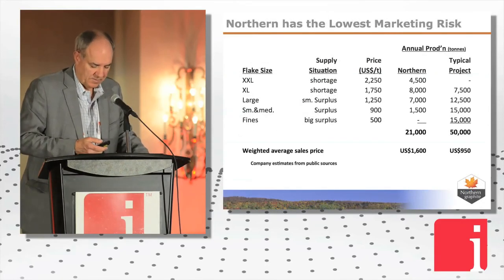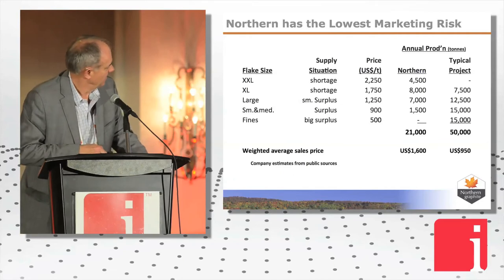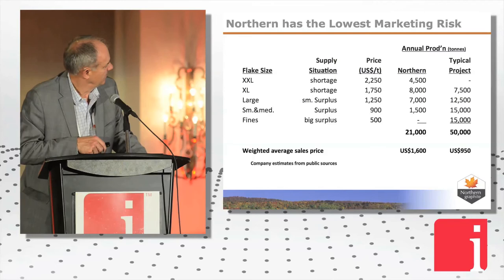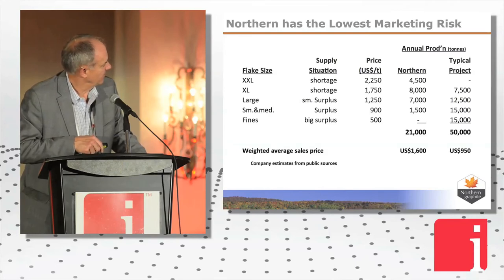A quick bit of comparative analysis here. The 650,000 ton a year market is not one uniform market. We can break it down by flake size. Purity is also a factor, but the key point is the larger flake sizes are in shortage, with the highest price. Smaller flake sizes are what the Chinese produce. They're in surplus.